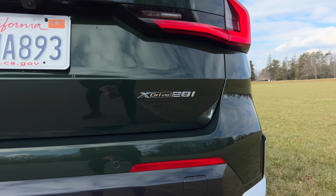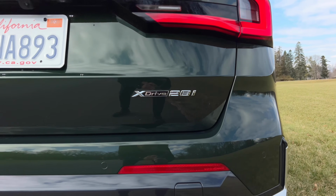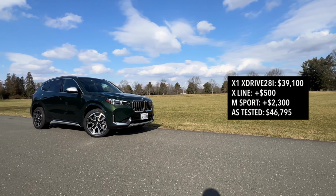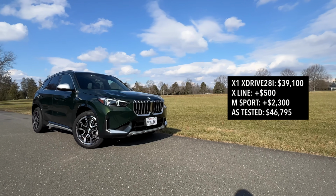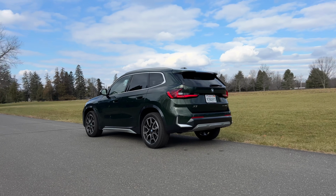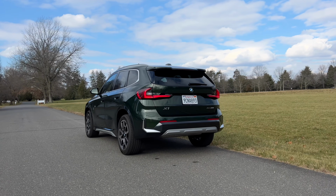So, should you consider buying the BMW X1 if you're in the market for a compact entry-level luxury SUV? Yes, you definitely should. If you haven't figured it out by now, I like this car. The X1 is now available in 1 trim in the United States. It's the X1 xDrive 28i. Prices start at $39,100, and if you add on the X-Line, that will increase the cost by $500, and if you go for the M Sport package, that will increase the cost by $2,300. I'm driving the X1 X-Line here, and as tested with a few options, you're looking at around $47,000.